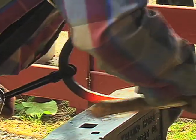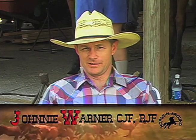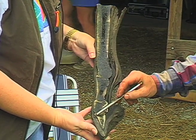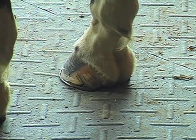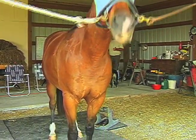Why is it so important to have a professional farrier take care of your horse's feet? The biggest reason is a horse without a foot is no horse. Secondly, professional farriers know what they're doing. They have a very unique understanding of the anatomy and physiology of the horse's foot, what it should look like, how it functions, and how to maintain the natural function of that foot so that you don't have problems down the road. Is it absolutely necessary for a horse to be shoed?